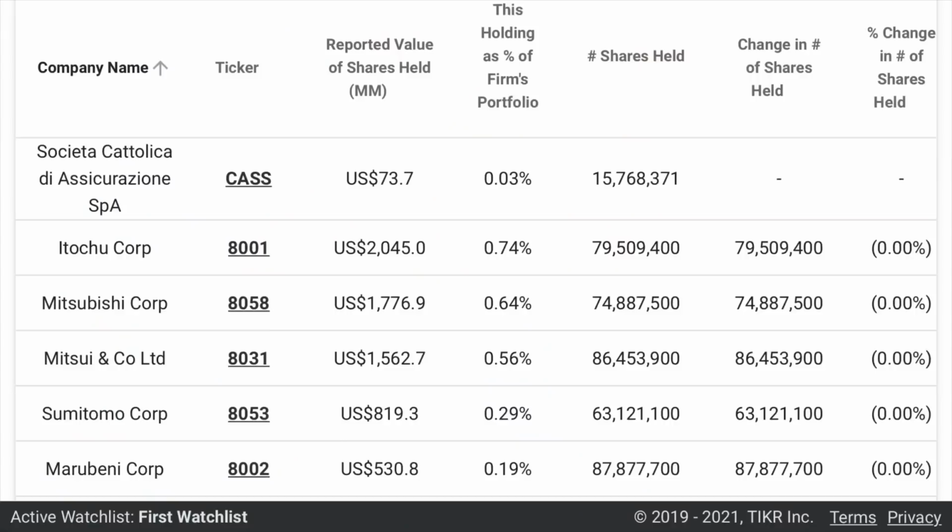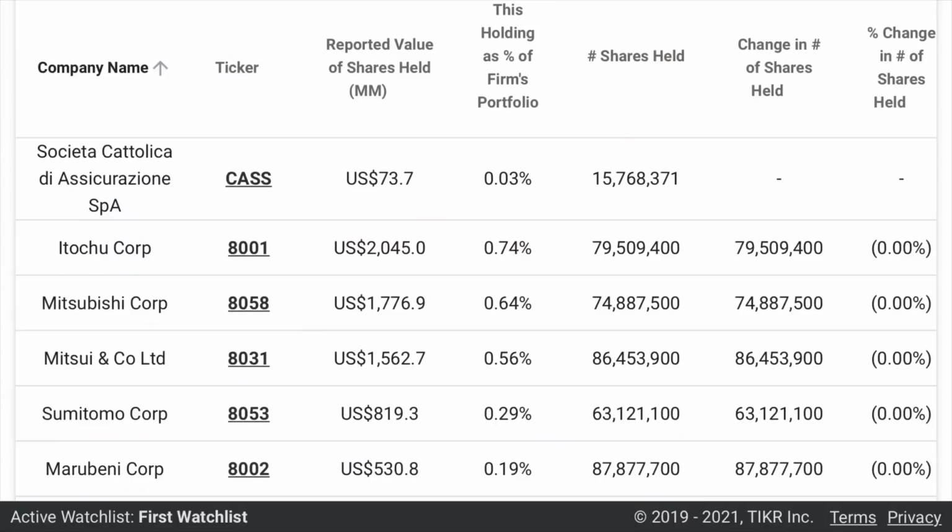So again, we continue to see some of the Japanese trading companies. They came into the portfolio for Berkshire probably about a year ago now. Those are basically unchanged, but interestingly, we do have one relatively new stock. This was added on the 20th of January 2021, so in the first quarter. It's a very, very small position, but it is in a small insurance company that actually trades on the Italian stock exchange.